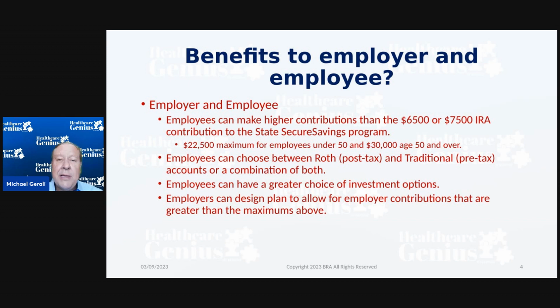Also, if you have a plan, you can choose between Roth contributions, which are post tax, or traditional pre tax contributions. For key employees and business owners who maybe can't set up a Roth account on their own, having a 401k plan or a 403b where you can have a Roth account can really be beneficial. And then, of course, a traditional retirement plan is going to have many more investment choices than you would see on some of these state plan IRA plans.